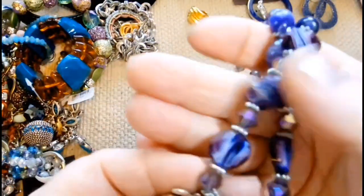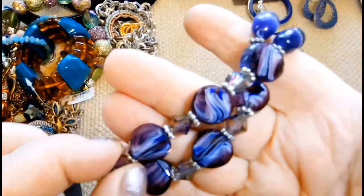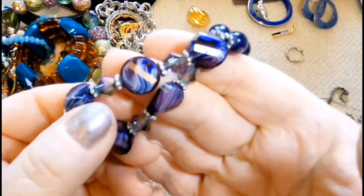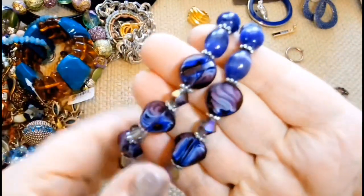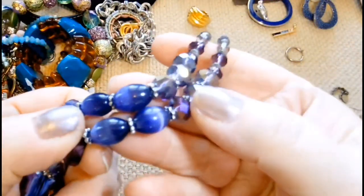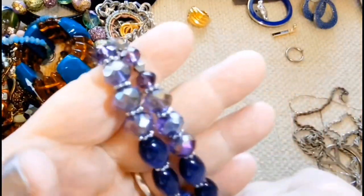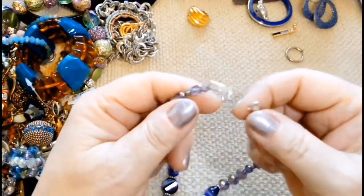Look at these stones. Look at these beautiful purple stones. They feel like glass. And you have the bicone beads in between, silver tone spacer beads. These bicones are AB. You have your cat's eye purple. Looks a little blue over the video, but they're purple. Very, very pretty.